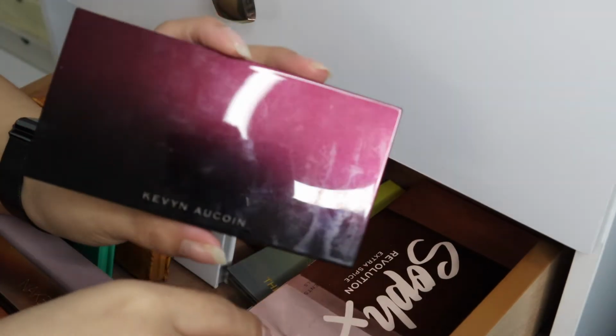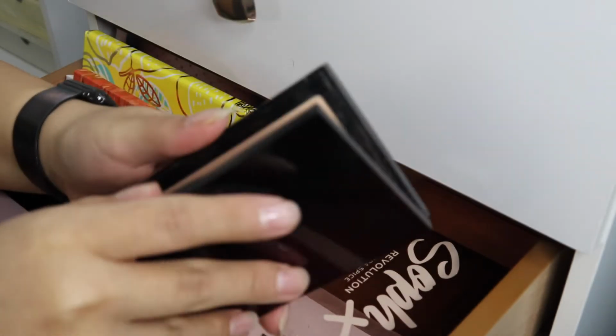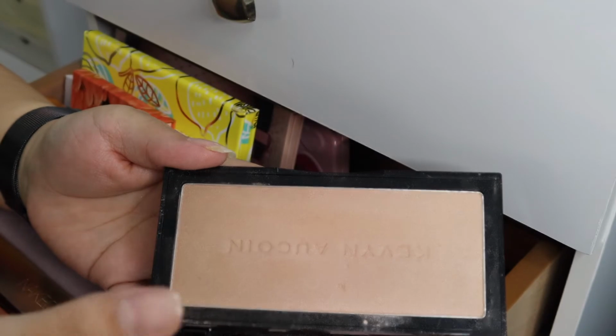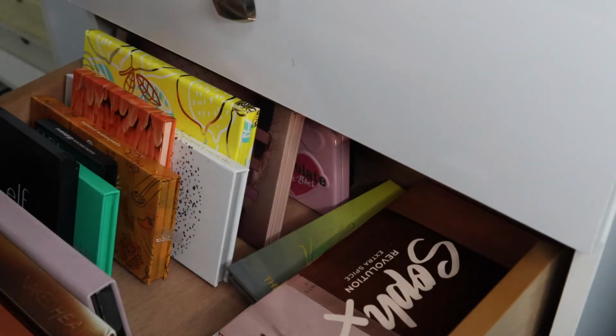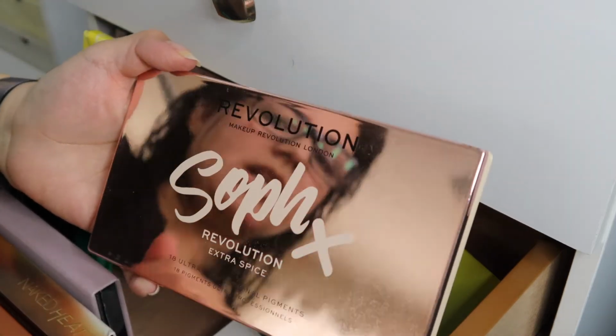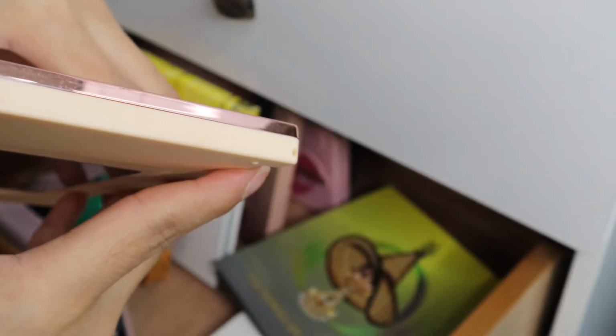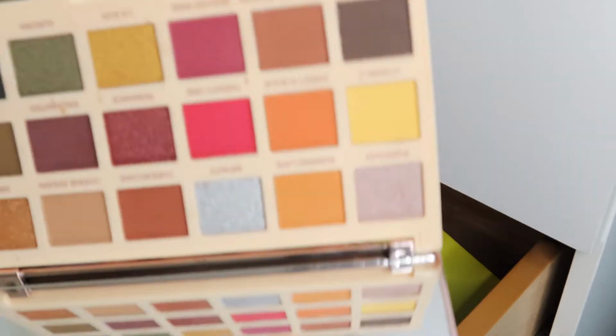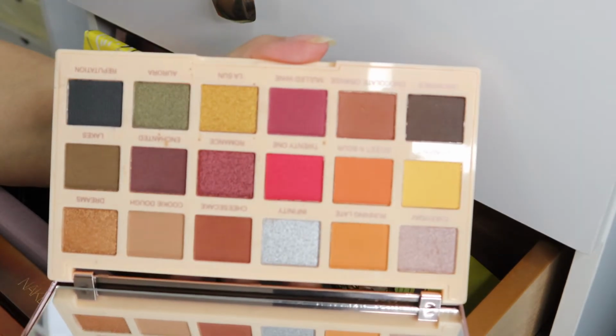Last little compact is a Kevin Kwan compact over like this. I really don't use this anymore, or hardly. So palettes, I have my Revolution Soph X palette. It looks like, let me open it. Wait, these are so hard to open. Looks like this, really nice tones.